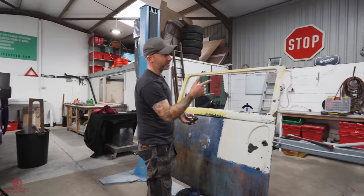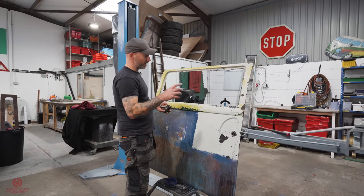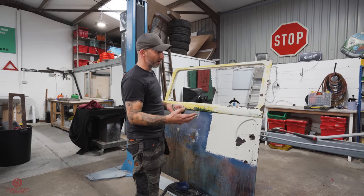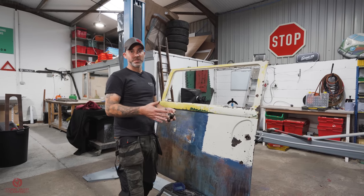And then in another video, we should be able to restore that opening vent window. Again, that is a really laborious task, having to clean all the frame, clean the glass, and fit all the rubbers. But again, a very satisfying job. And that's kind of how I want to hit this build.